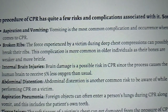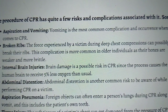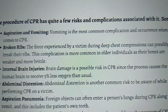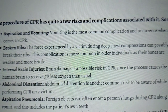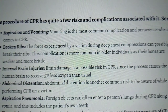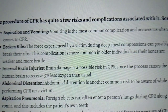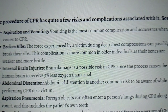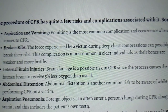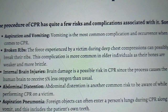With the force that the victim experiences during deep chest compression, there is a possibility that the ribs can get fractured. This is unavoidable, and these rib fractures can further damage internal organs like the lungs, the spleen, the liver and so on. Pneumothorax and cardiac tamponade are again complications associated with it. So this is one more complication associated with CPR. If we follow high quality CPR we can reduce this, but sometimes it is unavoidable.